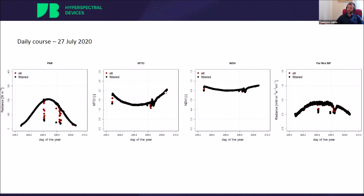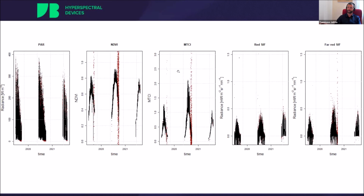And also here you can see that the vegetation indices have a variation during the day, and most likely this variation is not indicating a change in biomass or in greenness, but is an artifact due to this BRDF factor. So this can also be corrected, but it's something that everyone should know before making use of the data. And I was also reporting, this is not the daily variation, but the full time series.